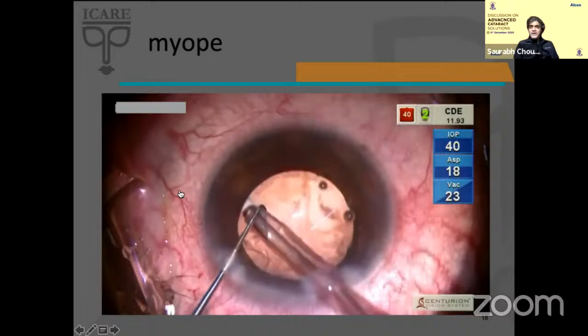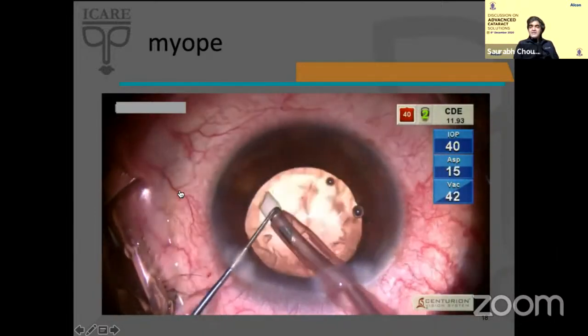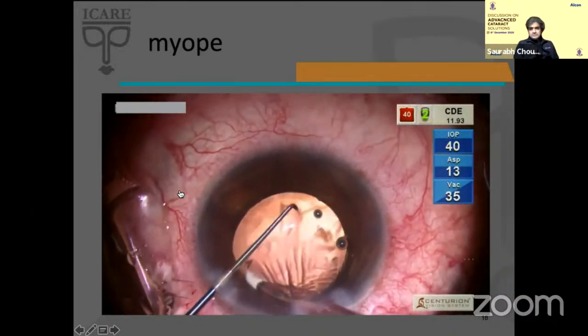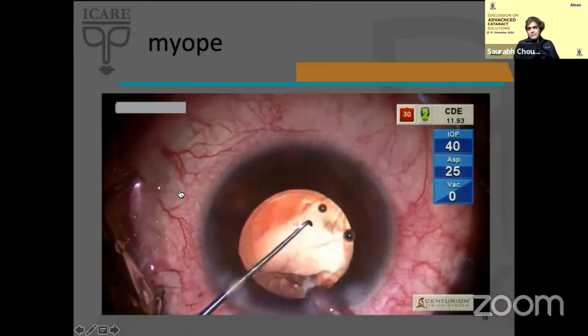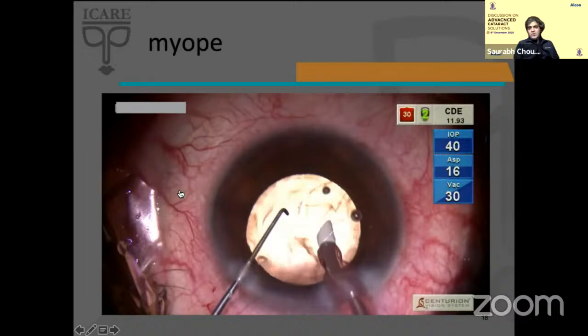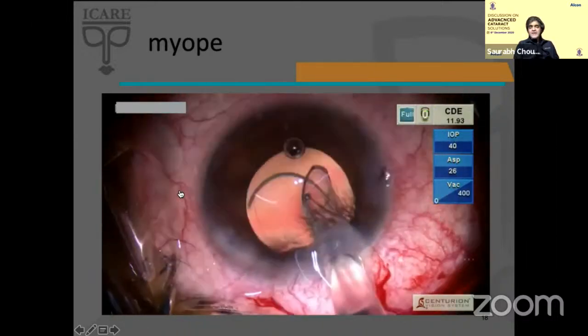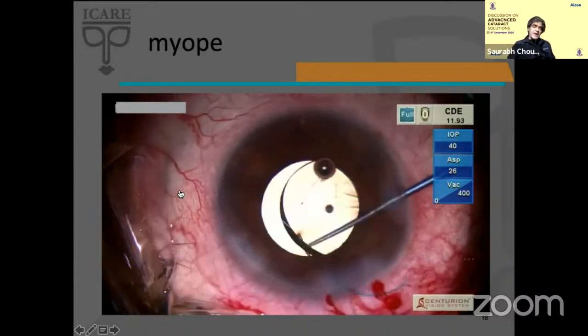So here we go again, and here you can see that I'm going, in fact, behind the iris as well to pick up the cortex. That's the cortex which is being pulled out, and I'm not using an IA tip here. I think in this case I had to, but this being a high myope, I'm using one of the Expand series of the Alcon lenses here.